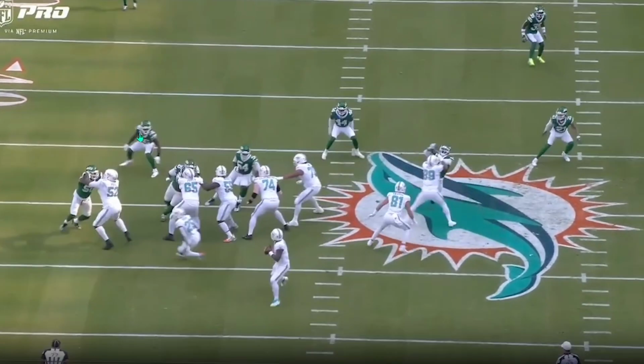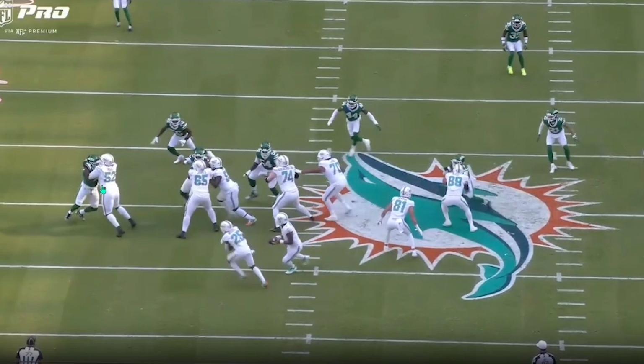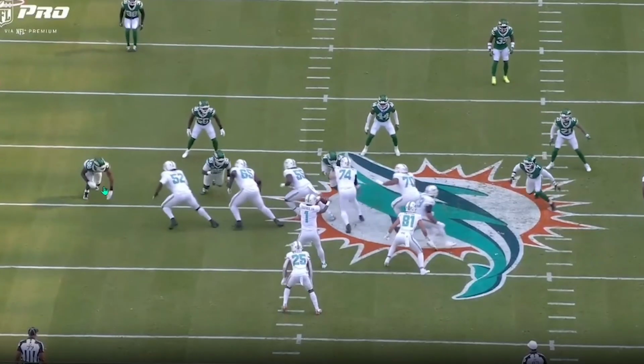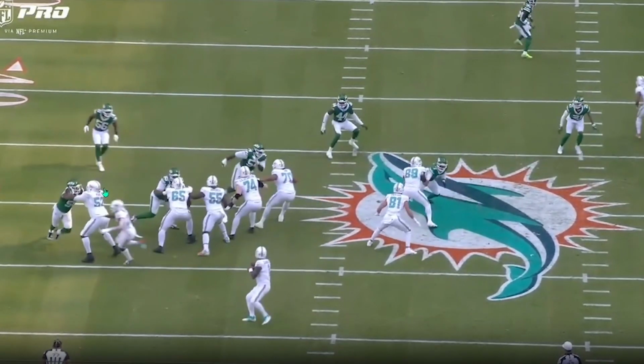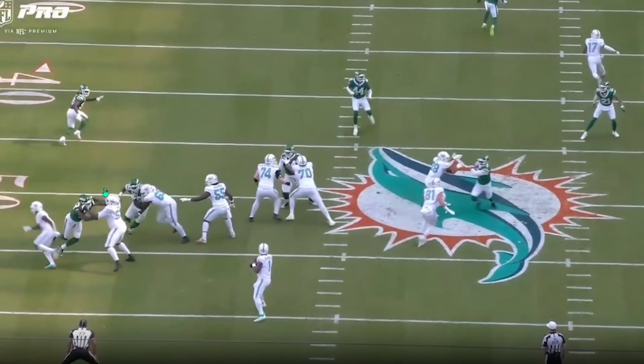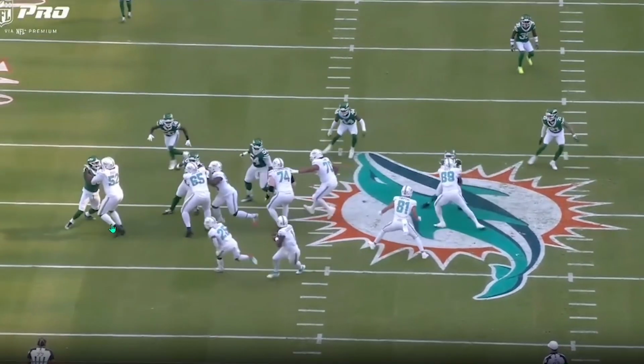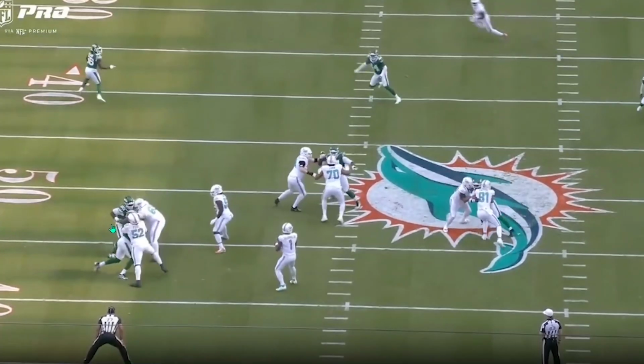I like when the Dolphins do this off the play action. They slide their whole protection. They allow him to get more aggressive with his sets. I think it just makes life easier on the offensive lineman. And now he's just good: good base, good knee bend, good upper body, better hand placement. I think he still will have some holding calls just because of where his hands are at times.